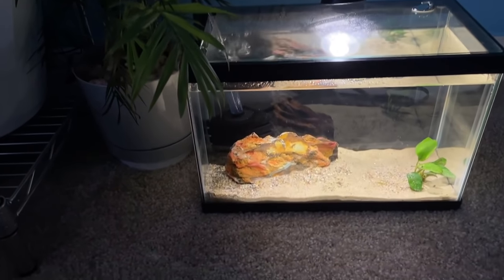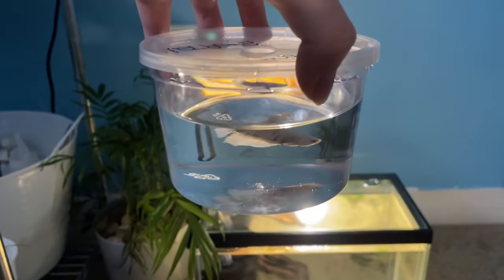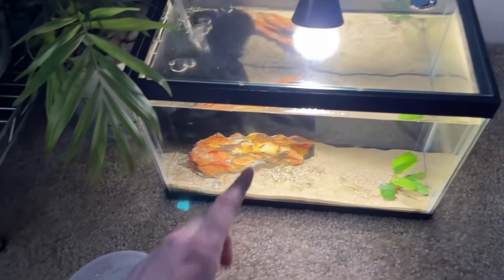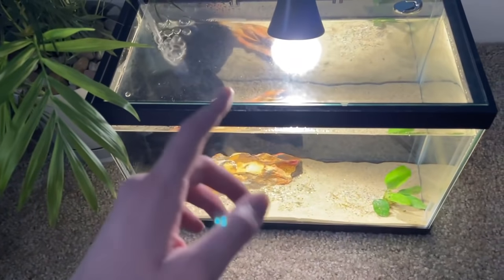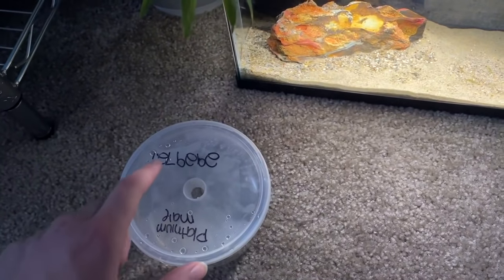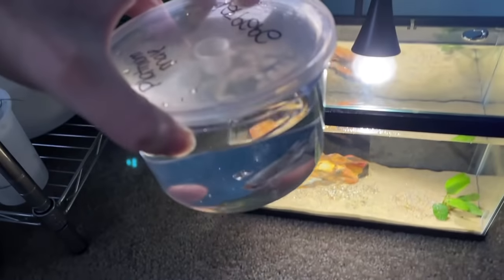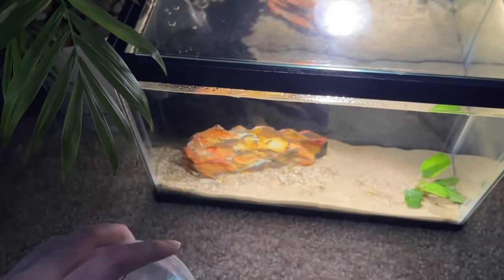But in the meantime, we need to go ahead and acclimate our brand new platinum dragon male betta. We do need to go ahead and acclimate them to this tank here. So I'm gonna go ahead and dump out some of this water, and I'm gonna go ahead and slowly drip acclimate water from this aquarium into his little cup here. And once the water volume is doubled, then it'll be about half the water that he already had and half the water from his new quarantine tank.